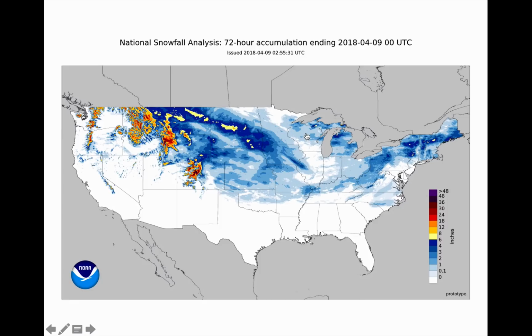Now, this next map shows you the 72 hours of total snow accumulation getting us through early evening on Sunday. What I want to draw your attention to first is this area. Remember, in our last video we discussed the potential for some snow falling through parts of southern Illinois, Indiana, into the Ohio River Valley, really Kentucky, southern Ohio, West Virginia.